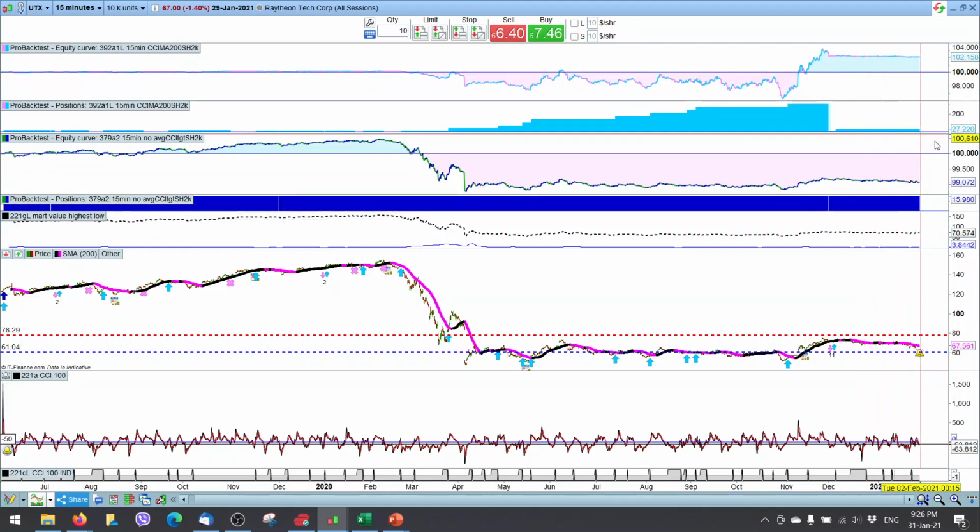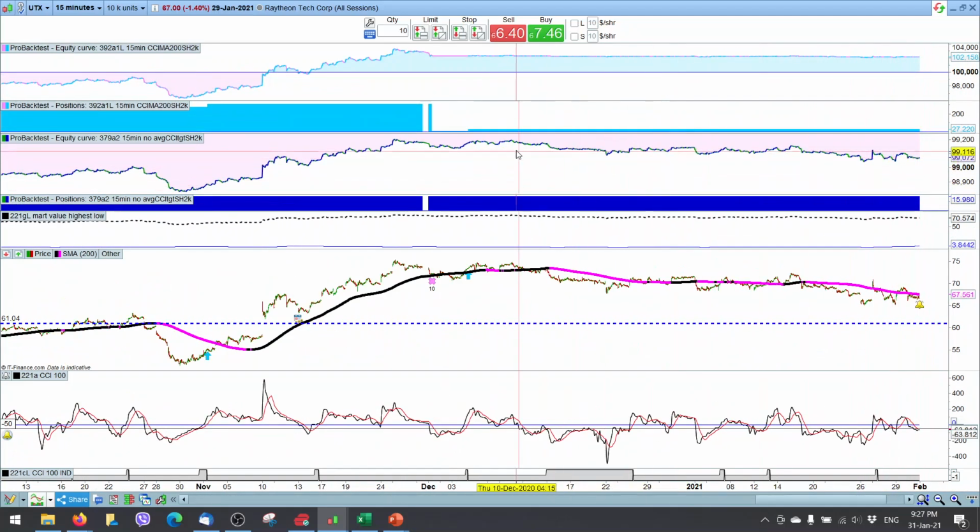So that performed quite well, and we're currently open in that market at the moment. So we're in that trade today based on that entry criteria back there. The price has gone down. We're not entering any more trades at this point, but we're just holding it until the next indicator is triggered.